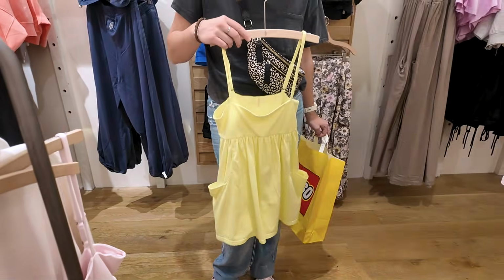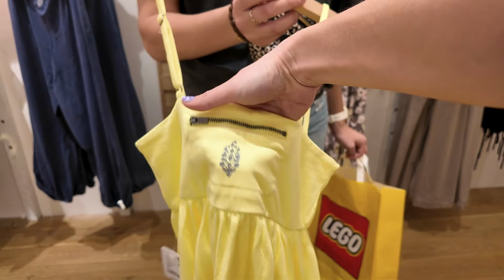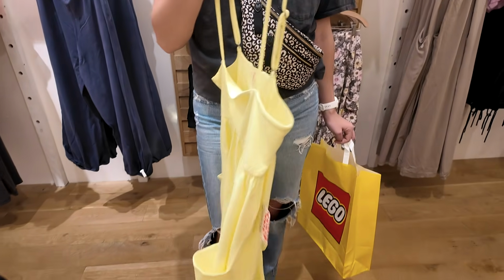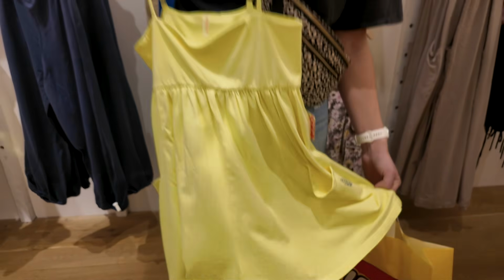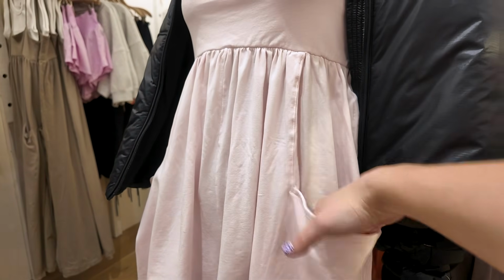Here is a neon yellow color, super cute. I really like the logo, and then the pocket on the back is cute. It does have pockets on the side as well. And then it also has like, not built-in shorts, but it's more of a romper style, actually, now that we're seeing. So it's not actually a dress, it's more of a romper style. But they have like a neon yellow and then this really cute bubblegum pink that I think is really fun. And I love the pockets on the side.